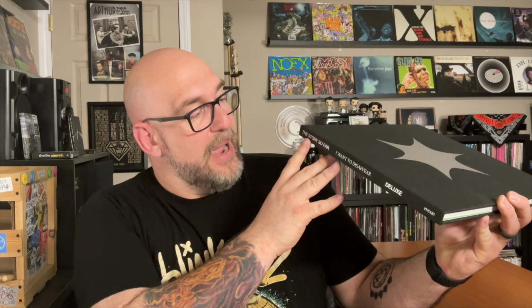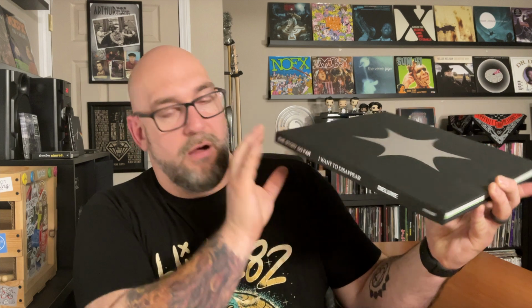It's this really cool photo book release, and there's not a whole lot that's really deluxe to it. It does come in this nice hardbound book. On the spine, it just says The Story So Far, I Want to Disappear, and then deluxe. So it's kind of cool.